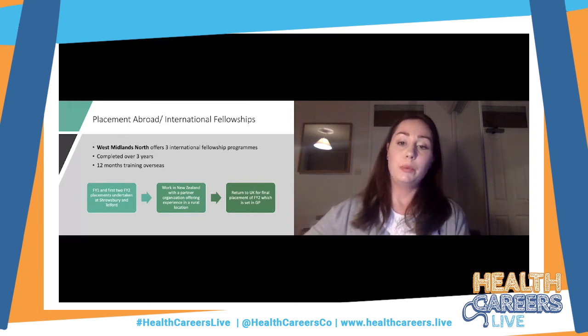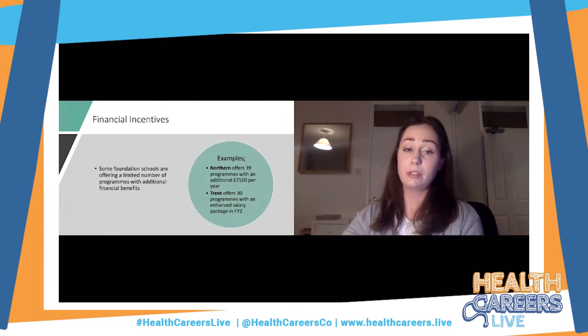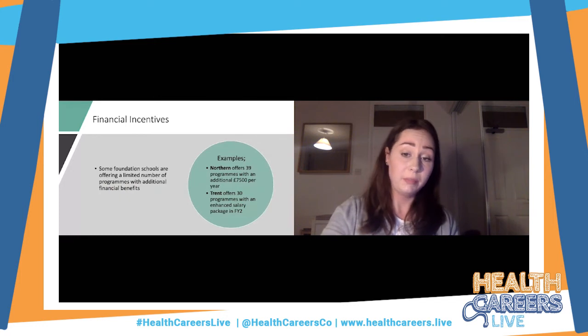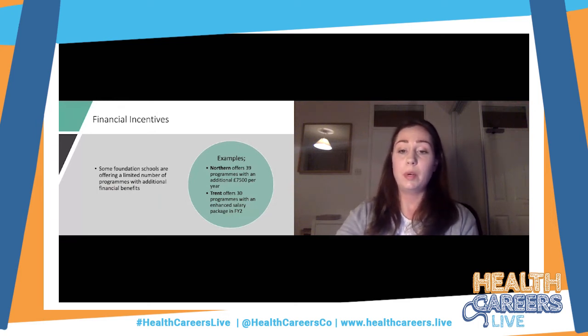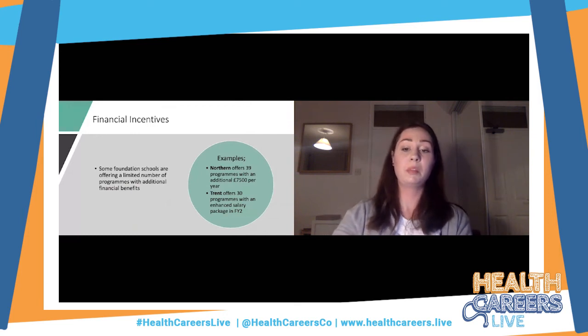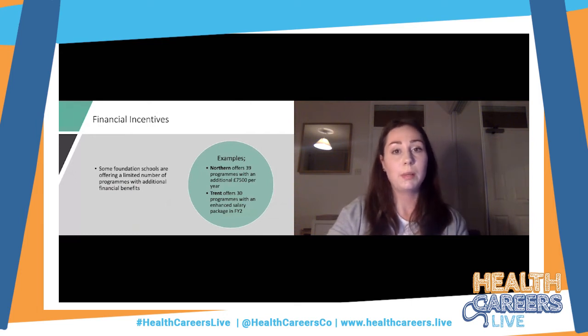Okay, we then have a few of these priority programme places that are offering financial incentives to go and work in certain areas within the UK. So you essentially get a bumped up pay package. Northern is offering 39 posts, which will pay you an additional £7,500 per year. And Trent is also offering a number of programmes with an enhanced salary package as well.